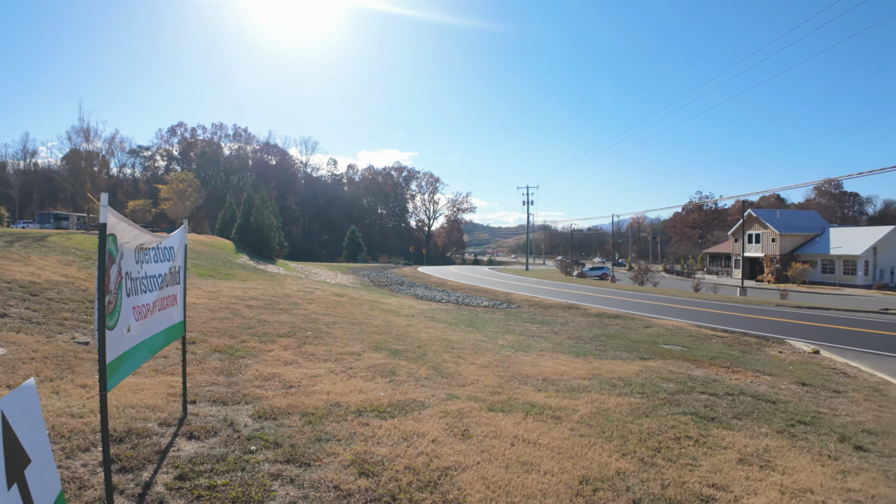Nice pull-through spot. As you can see from our site here, I got it about as far back as I could, and then our Ram had just a little bit of space. Right now we're getting the furnace worked on, and so the tech's truck is sticking out a little further, so he's got the space to work. But the roads are plenty big, so that's not really a problem.